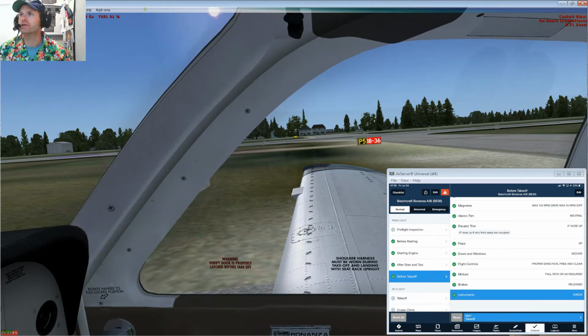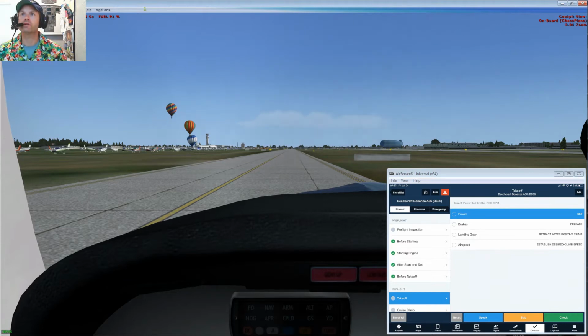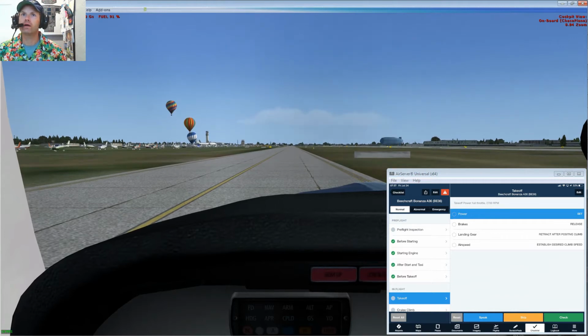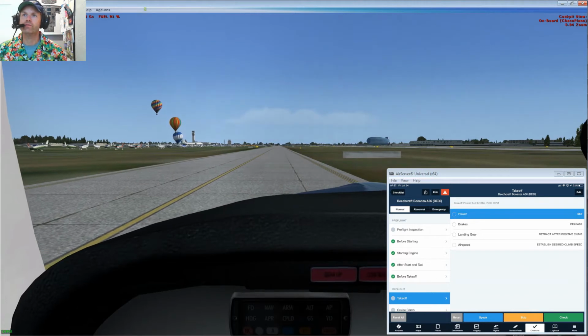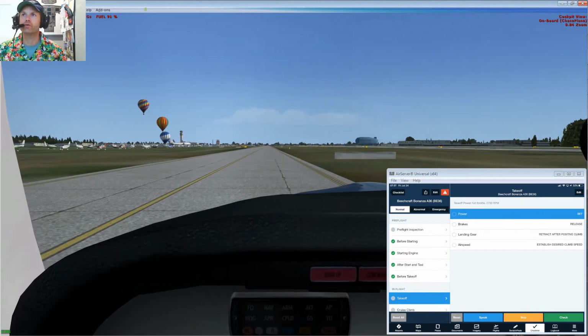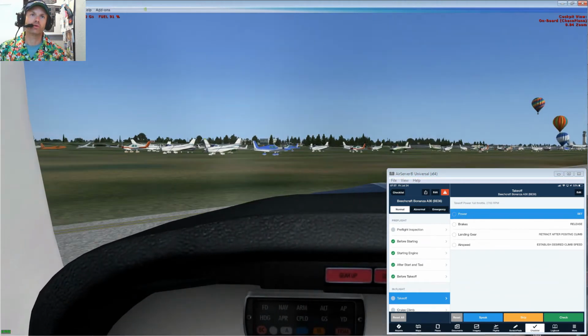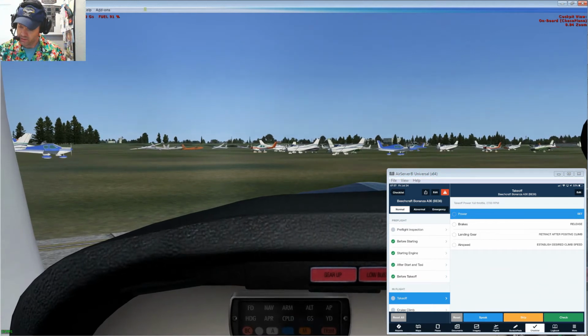Flight controls are good. Mixture's full rich. Brakes release. Instruments check. Alright, pre-takeoff checklist complete, 2700, rotating at 64. We are going to make a right turn to heading 150 before reaching the control tower and climbing to 1300 feet all the way to the shoreline. And I've got a waypoint set in ForeFlight.